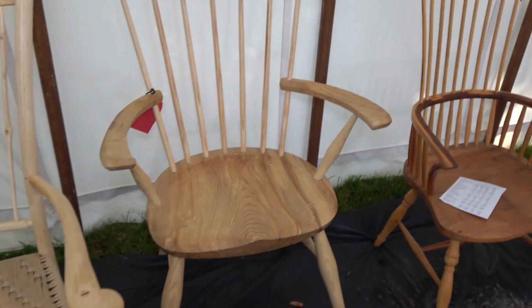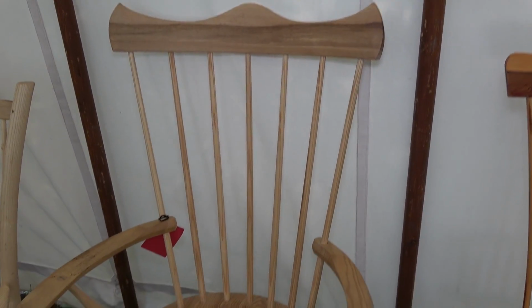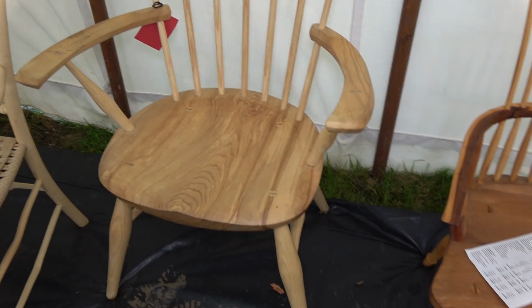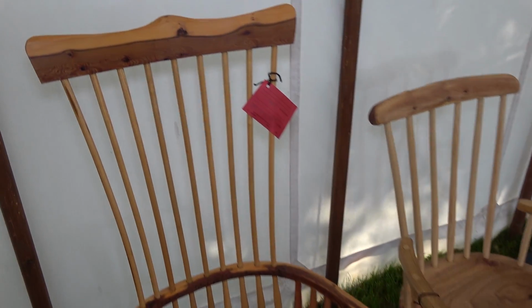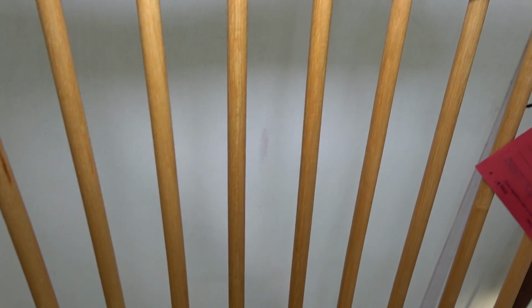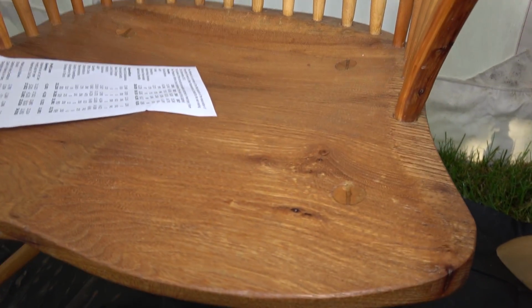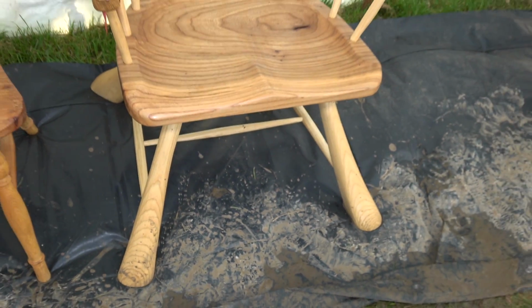Nicely made. A more simple design here, but again very pleasing on the eye. A nice splay of the spindles, a nice height, and very, very skillfully done. This is quite a challenge. You've got to taper those spindles and keep a similar bulbosity at the bottom. Easier said than done. A lot of these, you look at them and think, well, that's quite plain and simple, but you try and get things to match and look symmetrical, and that's quite a challenge. Again, nice quality turning on that.